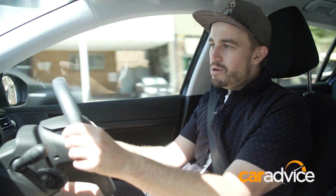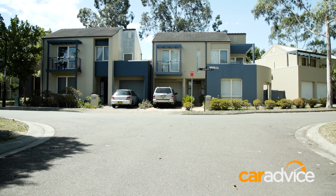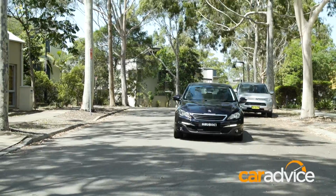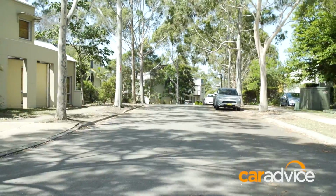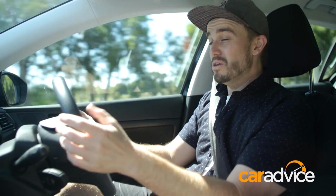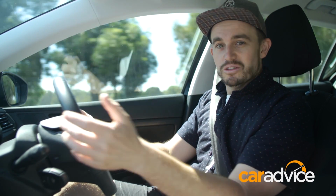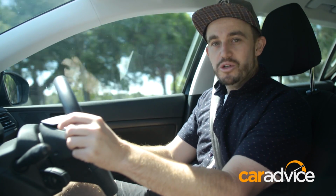The engine can be a bit vibey at low speeds and at idle, but on the open road at higher speeds, it revs quite cleanly. And the refinement levels are really good on the open road. There's not a lot of road noise or a lot of wind noise either. People might associate the Mazda 3 with being the best small car to drive, but the Peugeot 308 is a bit of a surprise package. In fact, it's pretty much on the same level as the Mazda 3 for driver enjoyment.